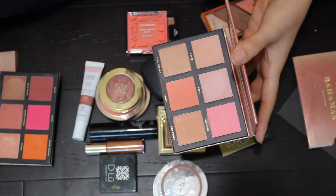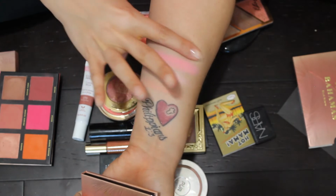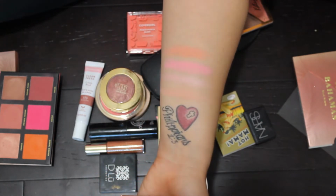So I'm going to swatch this bottom one. Let me wipe my hands. This one, so pretty. And clearly you guys can tell I love the warmer tone blushes.